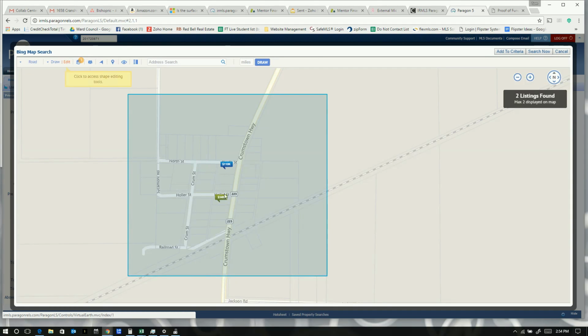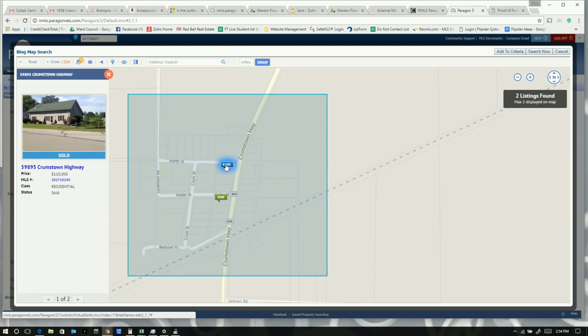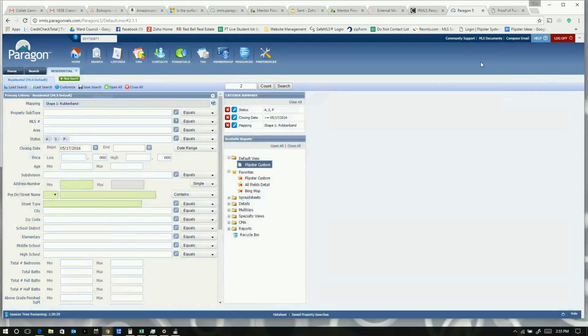You see, okay, there's this house, the one we're looking at, listed for sale for $34,000, and then there's one that sold in this whole area in the past year for $110,000. Wow. Okay. But what's similar about it? It's also on the corner of Crumstown Highway and North Street. Let's add to criteria. Let's click search.